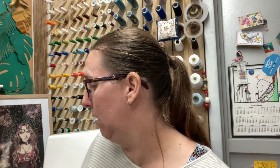I know I completed 600 stitches in that this week. Like I said, not as much as I have done. I really should be doing at least 1,000 a week to get the progress. Otherwise, I'm going to be doing it forever.